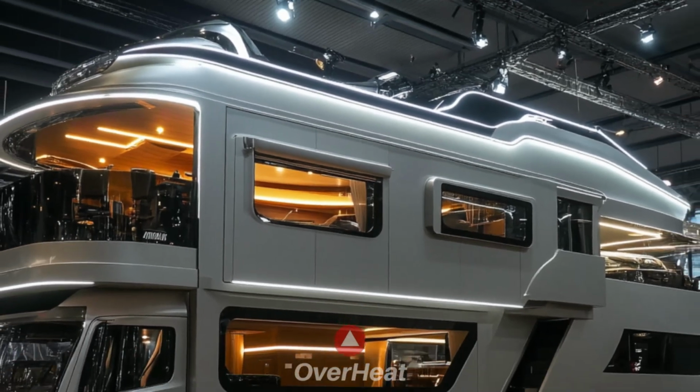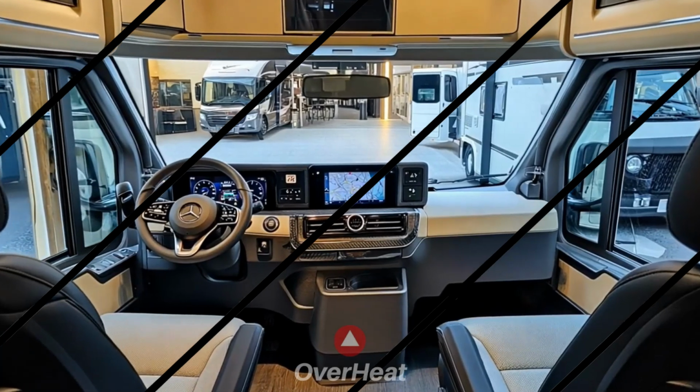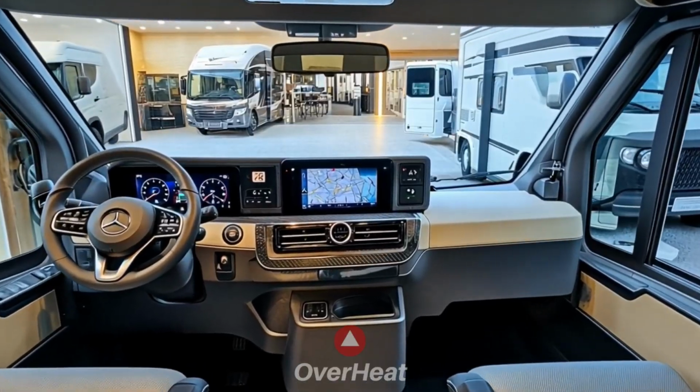Air suspension allows for automated leveling and is essential for comfort and light off-road performance.